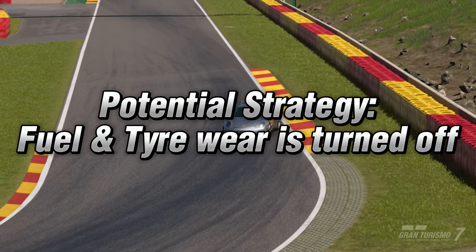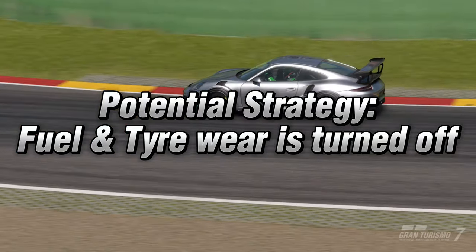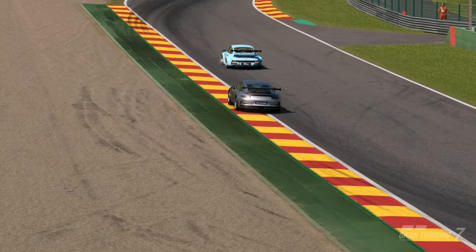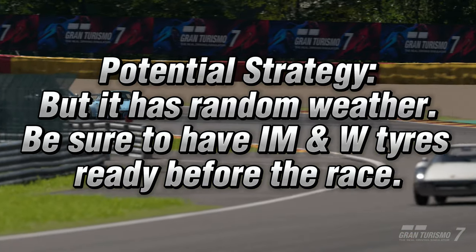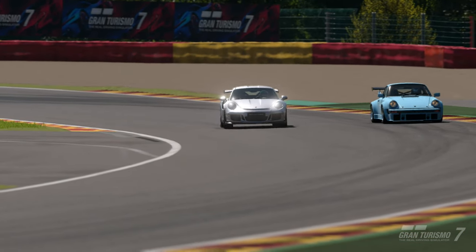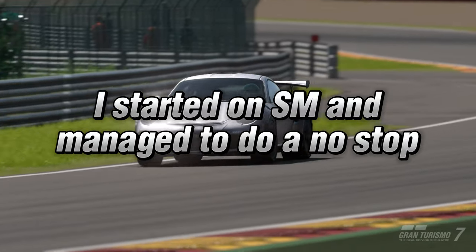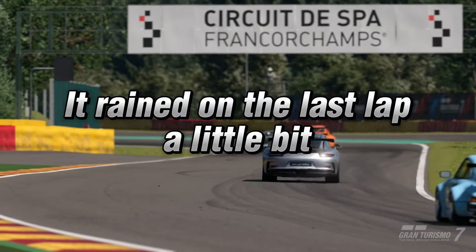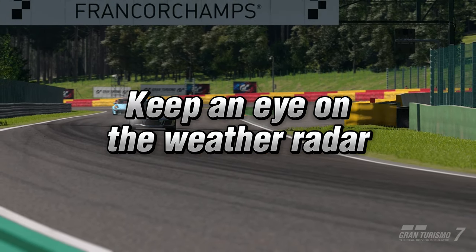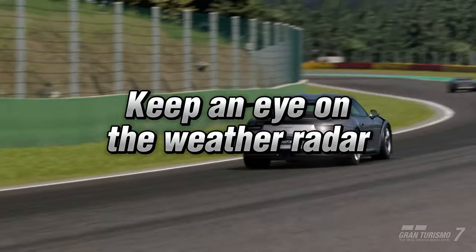No particular strategy is needed for this race, as fuel and tyre wear is turned off, but it does have random weather implemented, so make sure you have both wet tyres ready before you start. I got lucky in my race. I started on sports mediums, but managed to go all the way with no stop. It did rain on the last lap, but only a little bit. Keep an eye on the weather radar, as it can rain at any time.